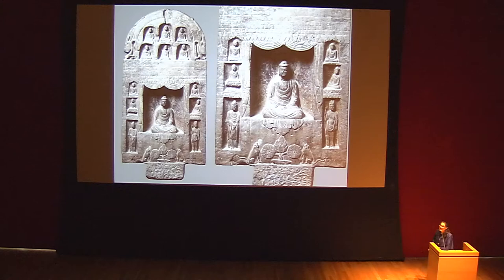He's a bodhisattva. And a bodhisattva is a being who could attain enlightenment, but who decides to remain in this world of samsara, this world of suffering, to help all sentient beings become enlightened. And often the bodhisattva is seen as the assistant to the Buddha.